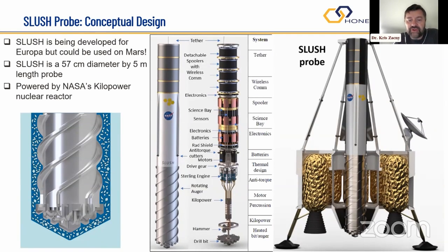Then you have a Stirling engine for converting heat coming from a nuclear reactor into electricity. Then you have a couple of high temperature motors, batteries, electronics, instruments. The idea is to obviously suction some of the water, look for microbes, electronics, and communication spoolers. The way this probe penetrates is by breaking ice and also melting it to form slush, pictured on the left-hand side. And as it penetrates down, the slush refreezes above the probe.